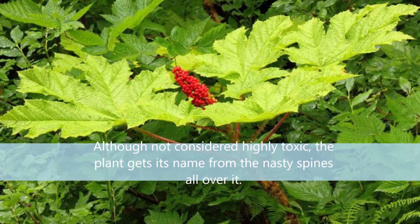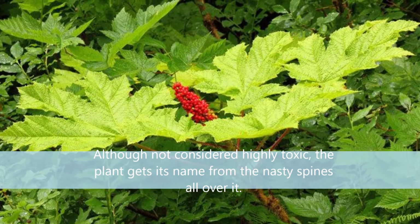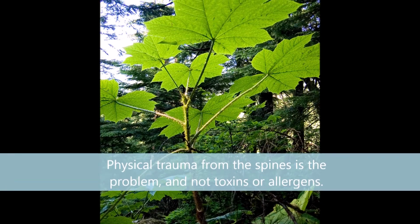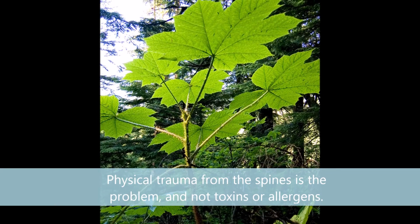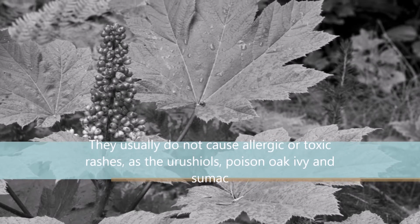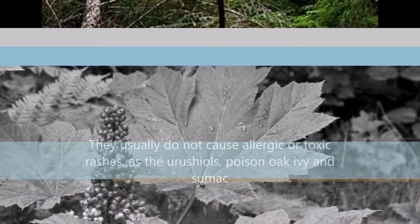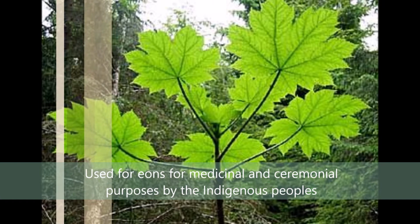Although not considered toxic, the plant gets its name from the nasty spines all over it. Again, the spines often have to be surgically removed. They do cause a terrible rash and abrasions. Physical trauma from the spines is the main problem, and not usually toxins or allergens. They do not usually cause an allergic reaction or a toxic reaction, as in the urushiol. In other words, poison oak, poison ivy, and poison sumac, those type of vegetations.